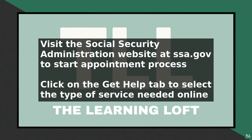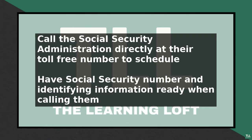Another option is to visit your local Social Security office in person. You can find the address and phone number of your local office on the Social Security Administration website.